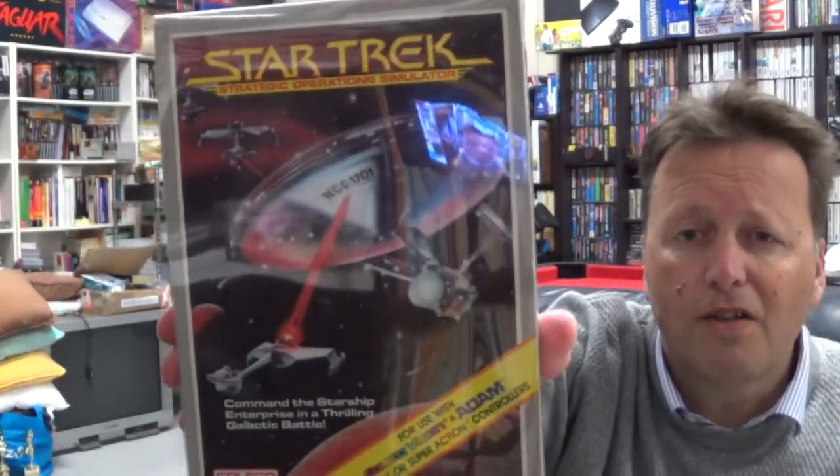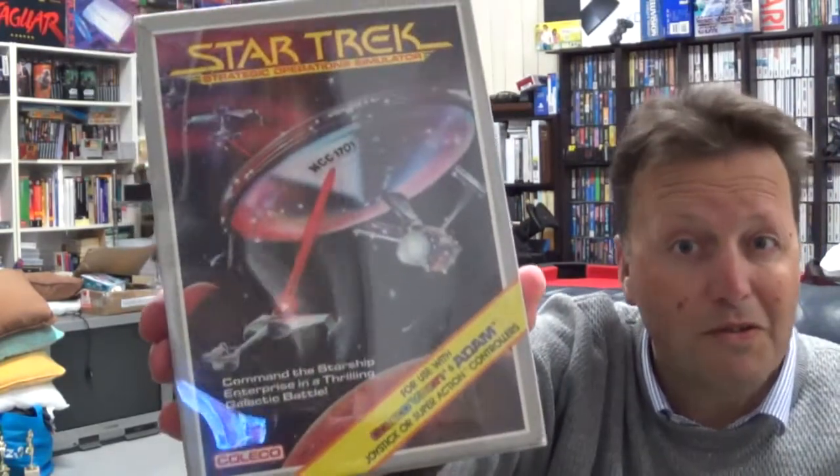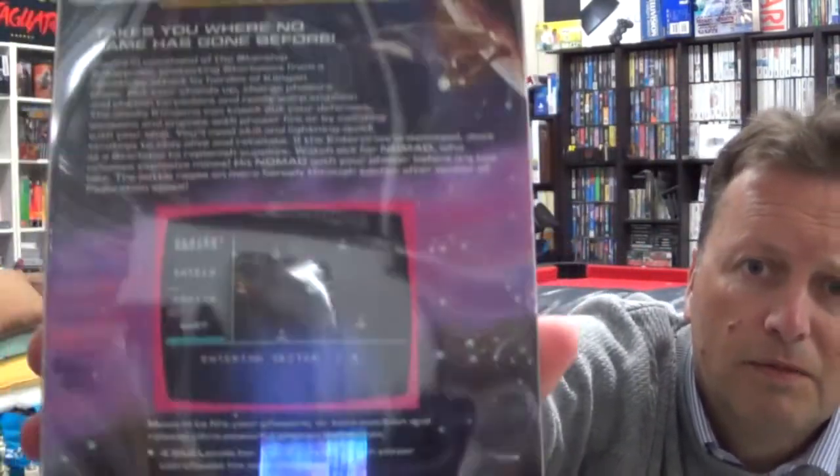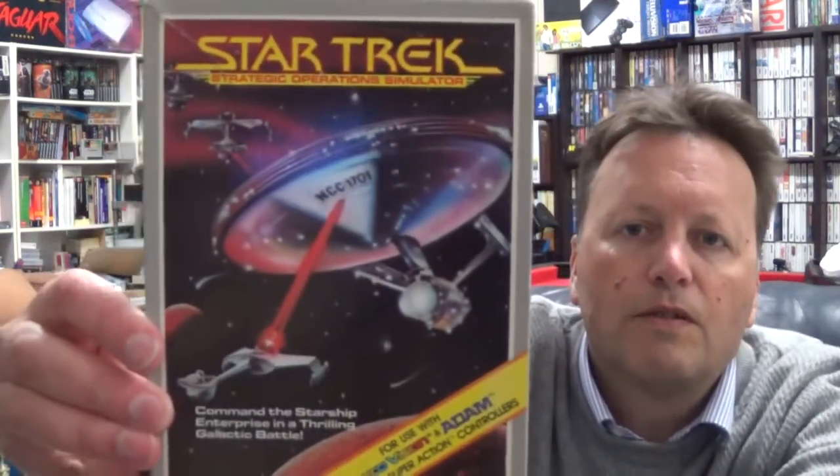Very excited about having it added to the Coleco collection, and it is Star Trek, and it's in a box protector too, so in really good condition. Sorry, the reflection of the box protector is really hurting up there. Very, very pleased to get this one. Box protectors protect the box, but they make it harder to get out. Right. There. Sorry about the reflection. What a wonderful cover.